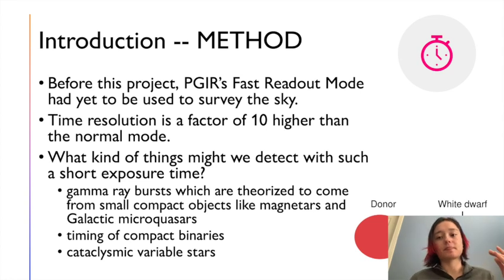This one is probably the most important of the things I've listed here, because the nova that I observed, Nova Her, came from a cataclysmic variable star. A cataclysmic variable star consists of this pair here on the right: a donor star and a white dwarf, and the donor star is feeding the white dwarf some material. Because of that, this can lead to novae that explode and we see them in the sky. That is what I observed. Nova Her is the result of one of these interactions with a cataclysmic variable star.